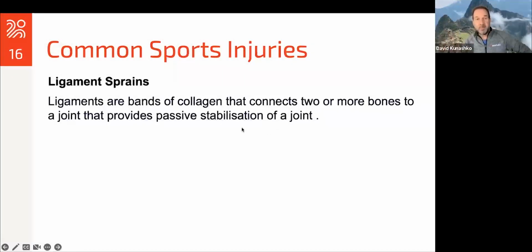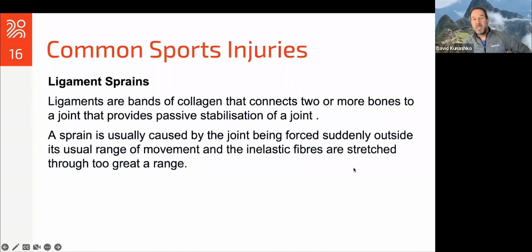So let's talk about ligament sprains. Obviously, ligaments are bands of collagen. They connect two or more bones to a joint and provide stabilization of the joint. A sprain typically is caused by the joint being forced suddenly outside its usual range of motion. And these inelastic collagen fibers are stretched through too great a range, and they actually tear.